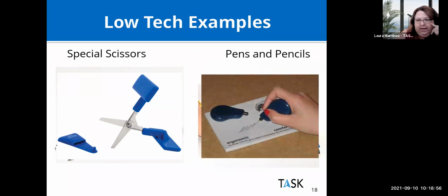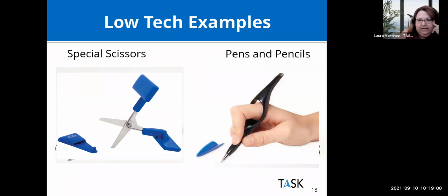This is an Evo pen, little tiny short pen. This is the ring pen. Put your finger through it. You get that ergonomic grasp again.